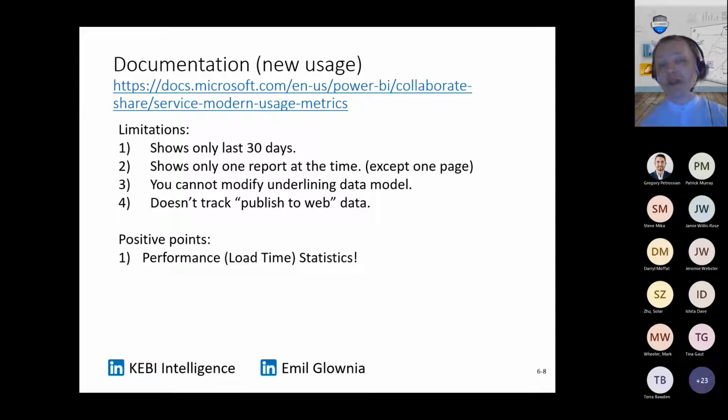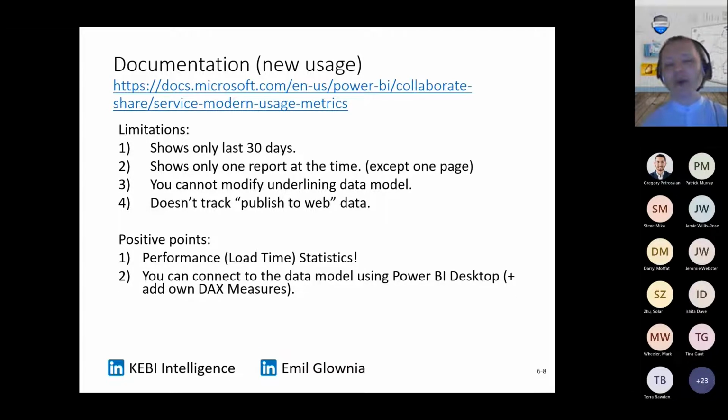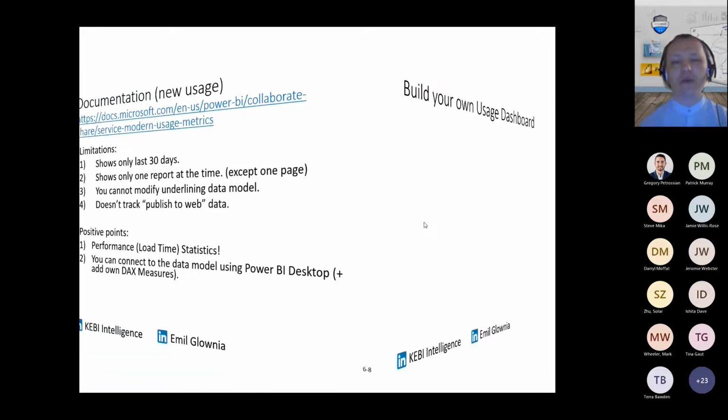Positives, performance, load time statistics. That's a very difficult statistic to get, and the new report shows a performance load time statistic, which I think is one of the most interesting statistics, because obviously the main user experience, if users do use the reports, which would be ideal, then you need to look at the performance or the reasons why someone is not using the reports might be performance, so you can correlate the usage with the performance as well. You can connect to the data model using Power BI desktop and add your own measures, which is the same for the previous options.